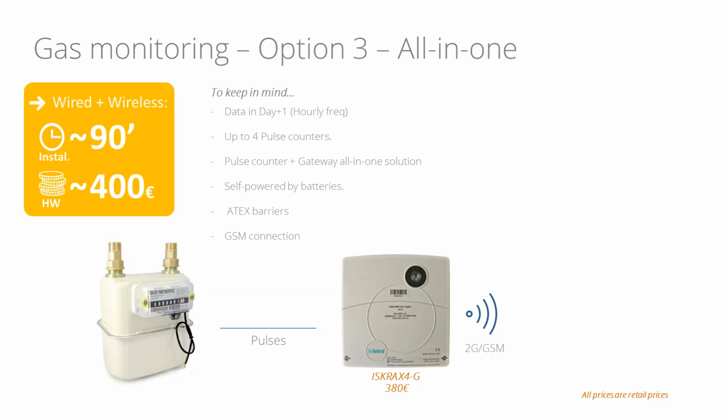Interesting. You know, so it's up to 4 pulse counters, itself, without adding anything else. So it's just one box for 4 pulse counters. Then you have the pulse counter plus gateway all-in-one solution. So it's just one box, self-powered by batteries, ATEX barriers itself. So you don't need to install any other ATEX barrier, and it has a GSM connection. So if space is an issue, or if hardware is an issue, then this is the simplest way.